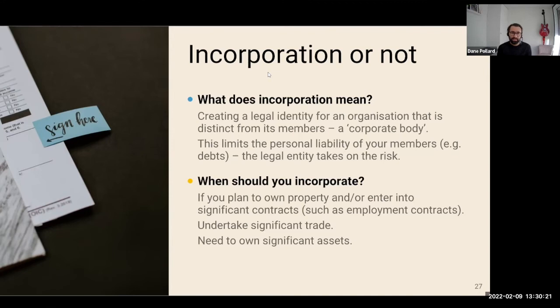Creating a legal identity for the organisation that is distinct from its members, which means it then becomes a corporate body. As the slide says, incorporation then limits the personal liability of your members and directors. And it's the legal entity, which is then a person in the eyes of the law, that takes on that risk.